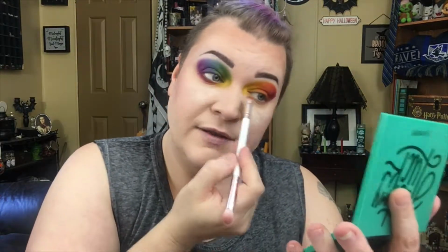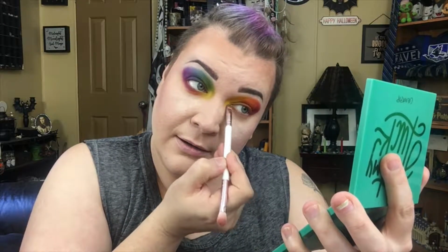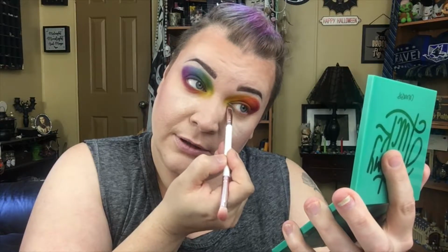So this is what we've got going on so far with this eye. I'm going to go back in with the little brush from Manny's palette, and we're going to start on this inner corner, and we're going to mix Campy and Fishy to make that green again. We're going to start right here in this inner corner.